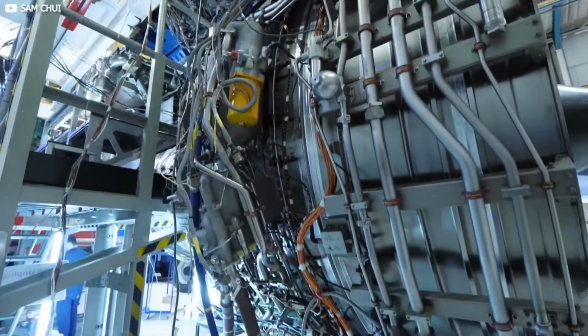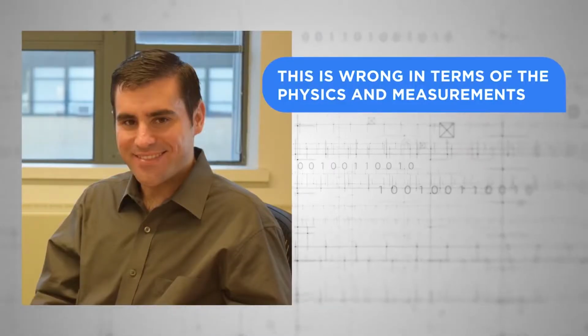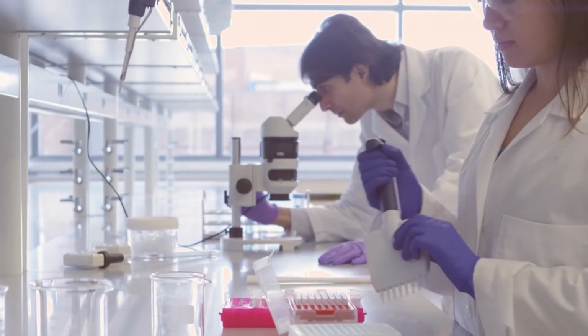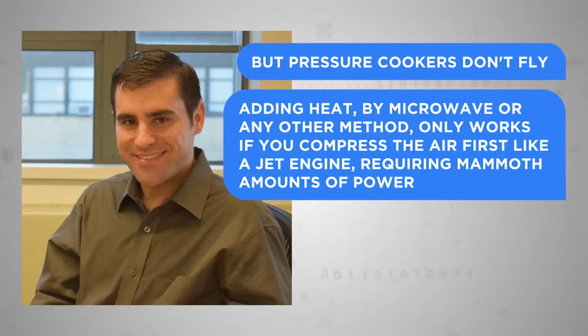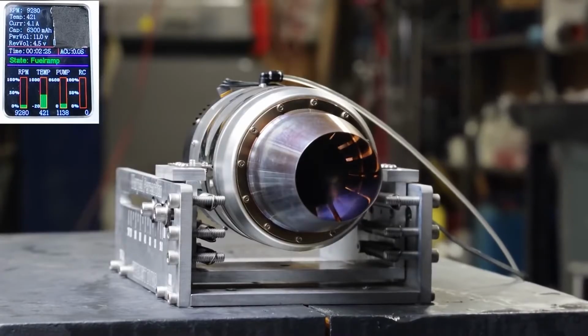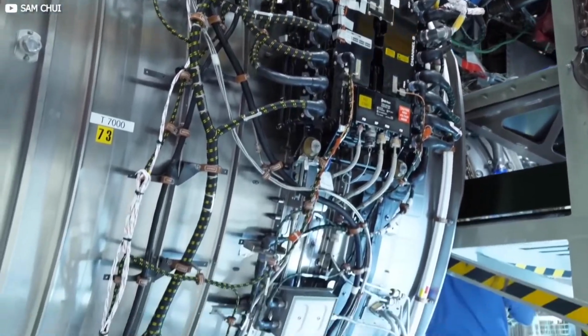Stephen Barrett, an MIT professor of aerospace engineering, was positively mocking when asked to comment on the Chinese team's research on Twitter. "This is wrong in terms of the physics and measurements," he thundered after reading about the Chinese team's steel ball experiment. "What they've essentially done is like heating a stovetop pressure cooker until the valve rattles and called the resulting thrust. But pressure cookers don't fly."